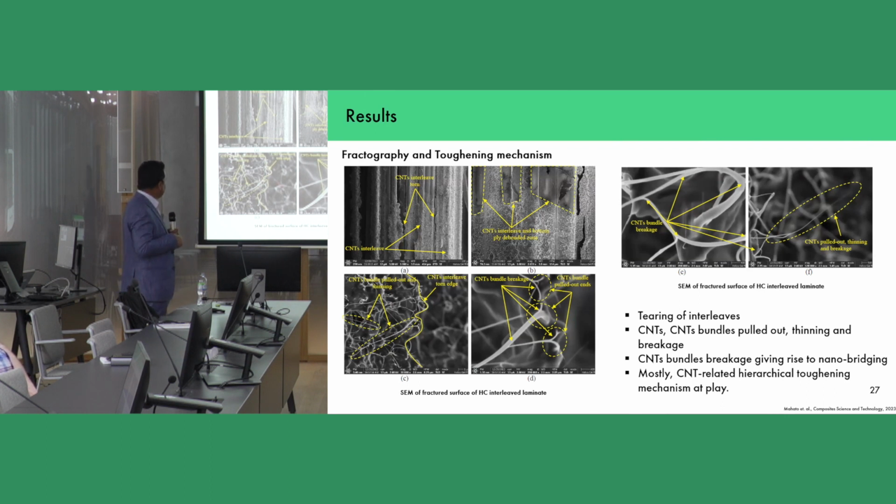Anyway, in the nanoscale, we see several nanoscale toughening mechanisms, for example CNT pullouts, CNT thinning, CNT breakage. Here we can see the CNT broke somewhere here, it's a thinning effect, and also some nano bridging. For example, this CNT bundle tore and created these nano bridging effects. So a lot of toughening mechanisms are at play at the nanoscale, and also at the microscale. It gives hierarchical toughening, with toughening mechanisms at both the micrometer and nanometer scales, which is the reason why we see an improvement of about 27% in the G1 initiation energy.